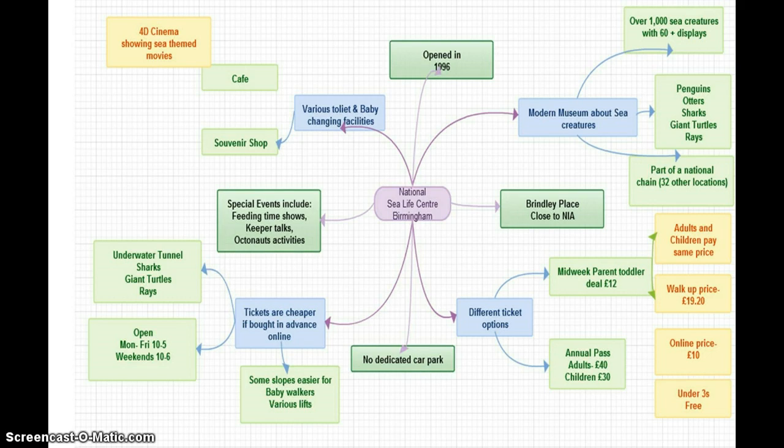It's got a few bars and restaurants around that area, as it's very close to the canal front. And some people might go to the bars or restaurants before or after they go to the museum. Now, I class the museum as a modern museum about sea creatures.